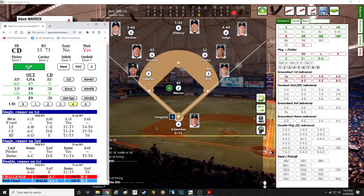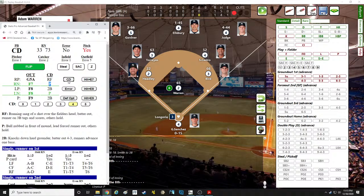And it's a CD check. Longoria against right-handers and RN. We're going to check the pitcher. Adam Warren CD is a 4. Let's see if he can make the play. Pitcher. Ball nubbed in front of mound. Lead runner forced out. Others hold. Well, it's just going to be a 1-3 putout then, as we don't have anyone else on.